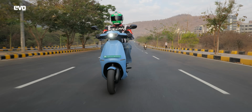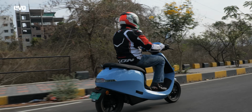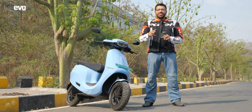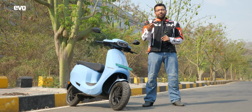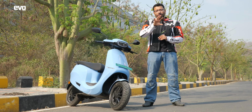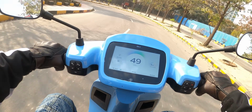In terms of performance, the Ola gets 3 modes: normal, sport, and hyper. And in each mode, there is a significant and noticeable step up in terms of power. Also, there is a significant and noticeable step down in terms of range. But then that is the trade-off. You want more power, you get less range. And it shows it all on the dash. So you know what you're going to do and where you're going to end up, whether you're going to end up at your charging station or you'll have to push it over there. But in terms of the performance, it is there.